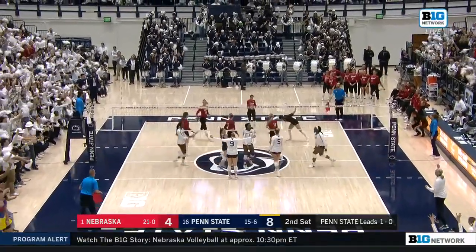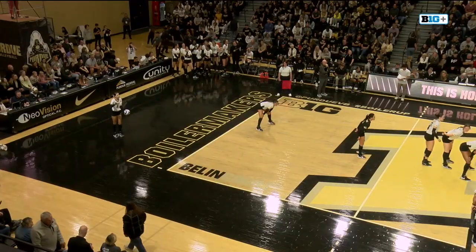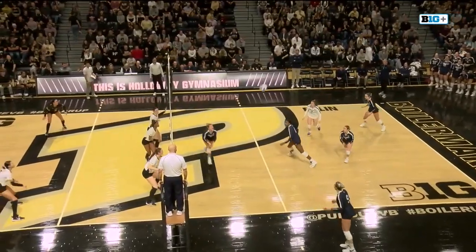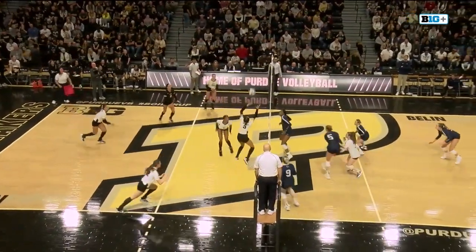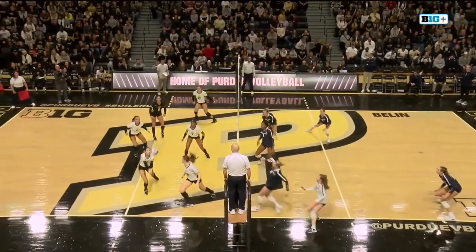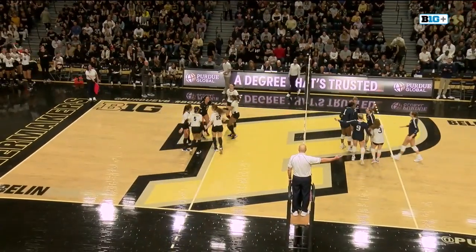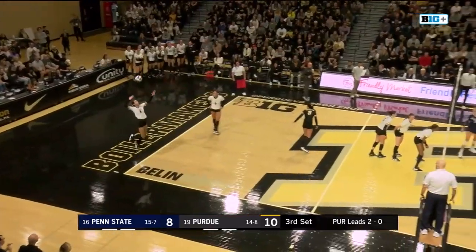Up 4 here, make it 5 in the second out of a timeout. Taylor Anderson with 23 assists so far. An awkward set, almost outside of the bounds of play. Taylor Trammell going up and over. She beats her former teammate Raven Colvin to the punch. It's 2-1.